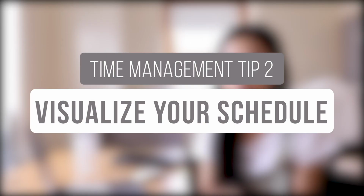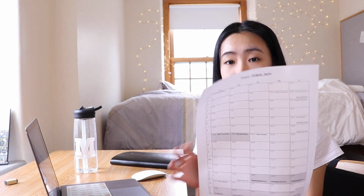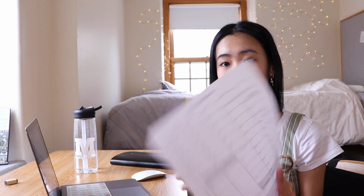My second piece of advice is to visualize your schedule. This is something I learned when I was in freshman year and I set up a time management meeting with a professional from the CTLR from our college. Usually when a semester starts and I decide what classes I want to take, I will sit down, grab all the syllabi from each of my classes, and plan out my semester using this form that our CTLR provides.